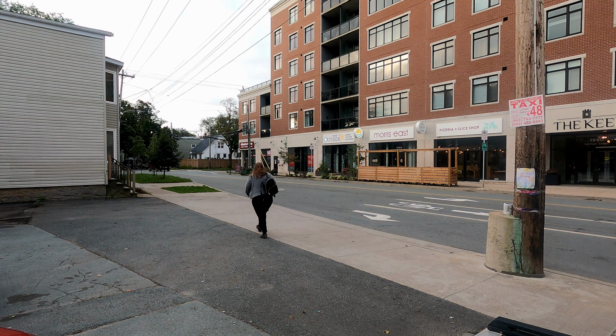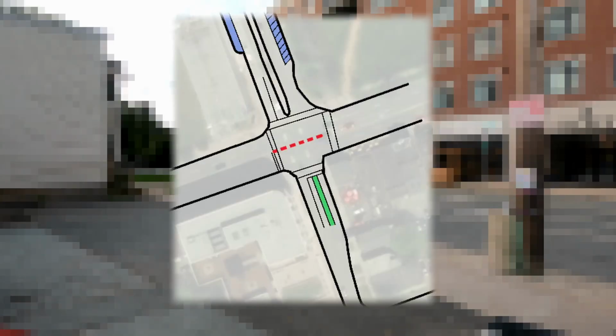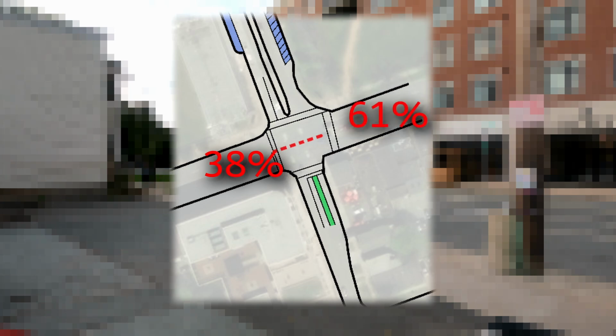To figure out where the cars are coming from, I recorded the intersection at the entrance of the bikeway on Quinpool on another day. 38% were northbound, coming from the direction of the Armdale roundabout, and 61% were southbound, coming from primarily Windsor Street. To figure out where the traffic is going, I headed to the Jubilee intersection and counted cars another day.